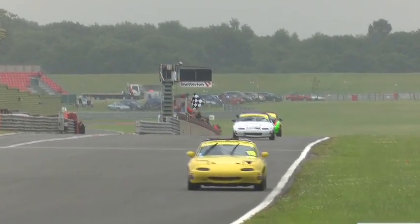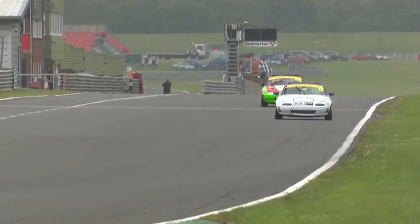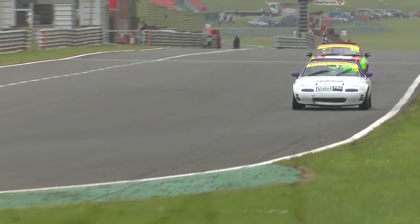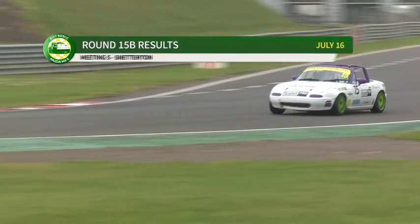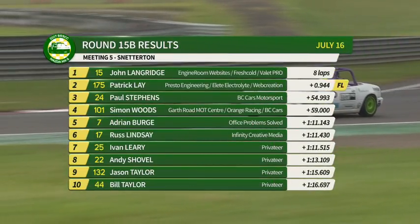And there is Russell Jones going through, but it's John Langridge that takes the win. Patrick Lay in second position. Paul Stevens grabs third. Simon Woods will finish fourth from Adrian Burge. Then following Adrian, Russ Lindsay from Ivan Leary.